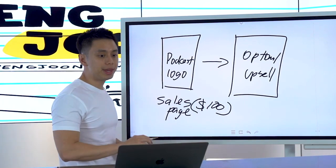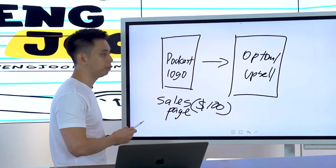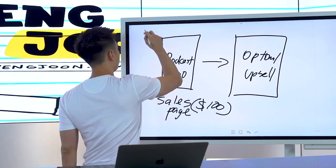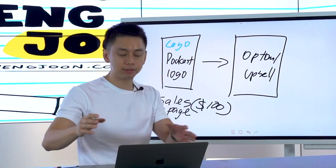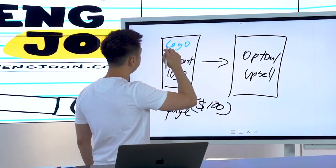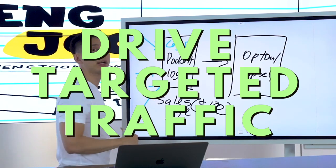What if right now the next thing you do is you utilize a page builder or a funnel builder like ClickFunnels that allows you to build these pages really easily. When you build these different pages, super simple, put in a logo, very simple design, utilize the templates that I give you, as well as what ClickFunnels give you. And once you claim this page builder, the next thing you do is you need to drive targeted traffic.